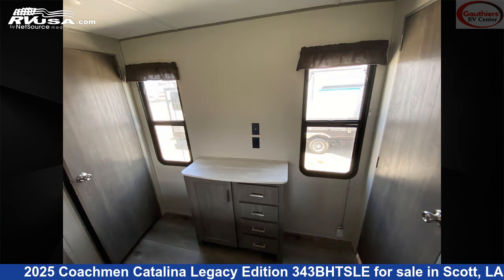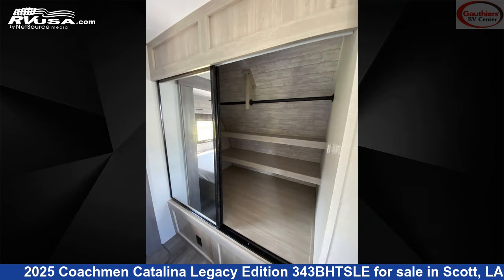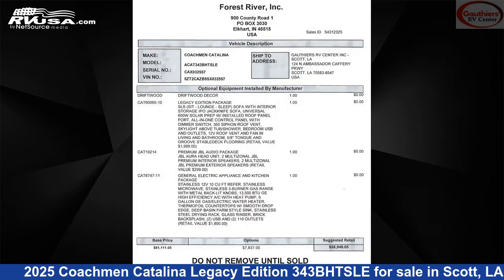The floor plan layout of this travel trailer features bunk beds, bunkhouse, front bedroom, mid-kitchen, outdoor kitchen. The unloaded weight of this 2025 Coachmen Catalina Legacy Edition 343 BHTSLE is 9,371 pounds.